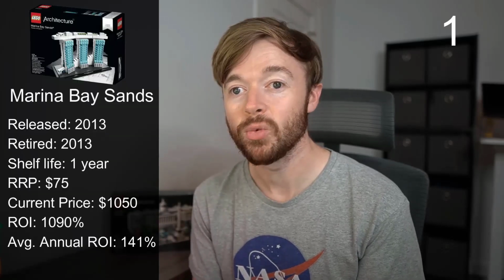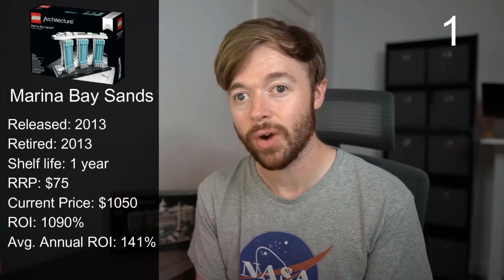In number 1 position, the best performing LEGO Architecture Landmark series set. This may not be a surprise to any of you because this is a set that was extremely limited and hard to find and extremely scarce. It was only available in a handful of stores, mostly in Singapore in museum gift shops and similar retail locations. This one is of course the very, very rare Marina Bay Sands LEGO Architecture set.